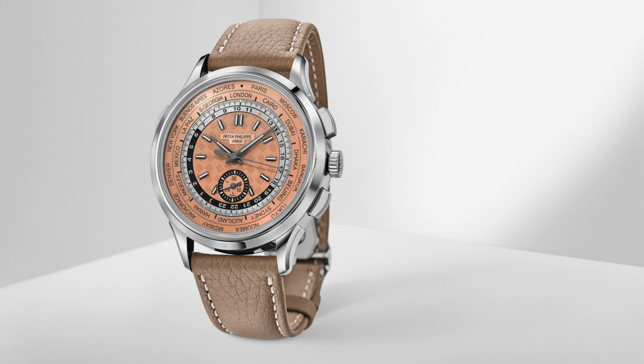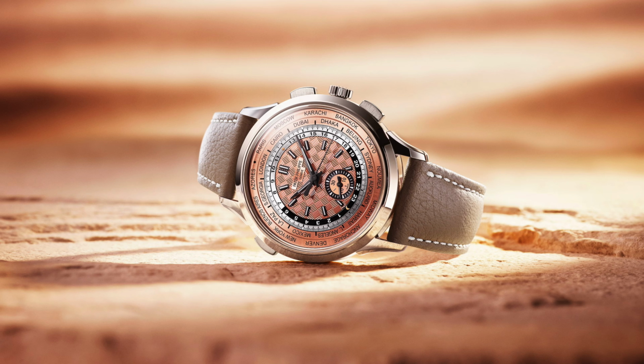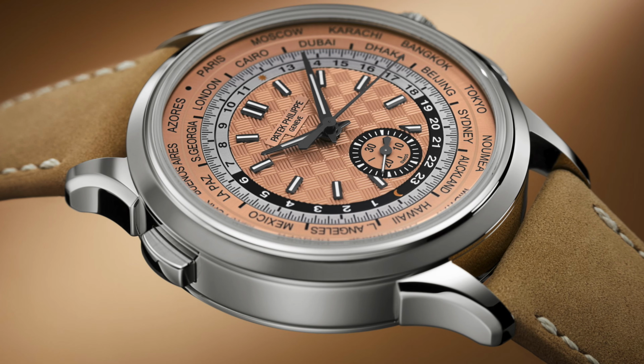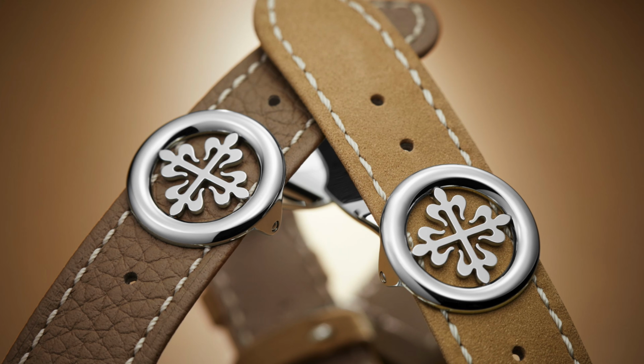So the next one I wanna talk about is the 5935A. I love this combination. That salmon dial with that light camel beige color strap, I think that was a win. That is something that was necessary, and I love that watch. I think that was honestly one of my favorite releases out of this whole lineup. It was just something that was unexpected and was a very nice play.